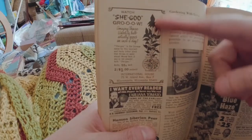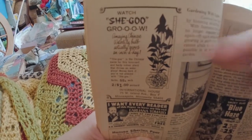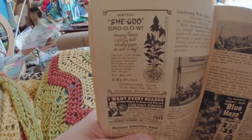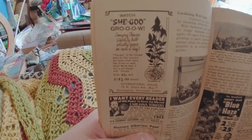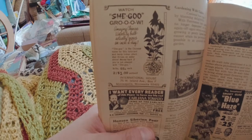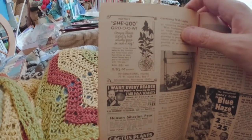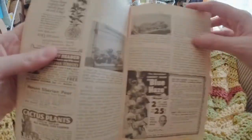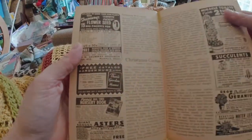I wanted to actually get it and try it. So if you have any idea what this is, please let me know in the comments, because I want to try it. I want to try it so bad. Every time I see this ad, I'm like, I really wish I could find out what that was. I remember looking it up. I haven't looked it up recently. And I just couldn't find anything for Shigu, for Chinese water lily, nothing that this amount of information gave me to go on. But I would love to grow that and try that.